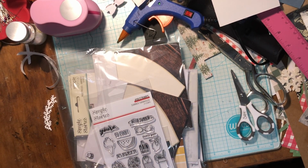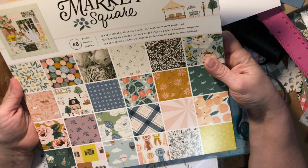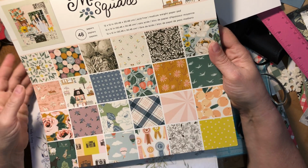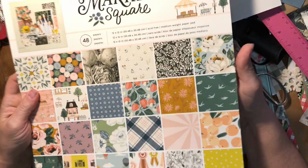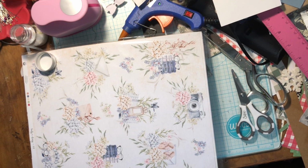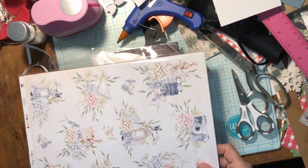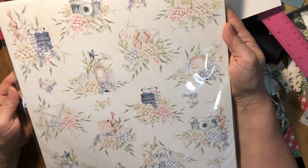So, you may have heard me talking about my daughter Chloe, who is an amazing girl. She went into my office and found my Market Square paper and loved it. So I actually went and bought another pack. I'll probably buy still another one because I love it so much, but this one's going to be hers. So I got that for Chloe, so she can make whatever she wants out of it. I did get some feedback. It's like, hey, just let her have it. It's paper. I get it, but let me get her own.